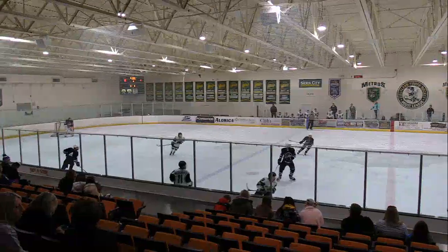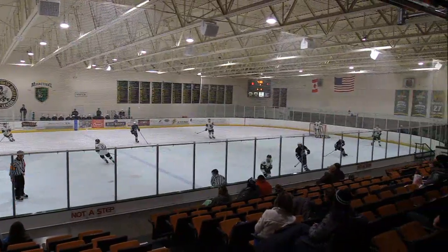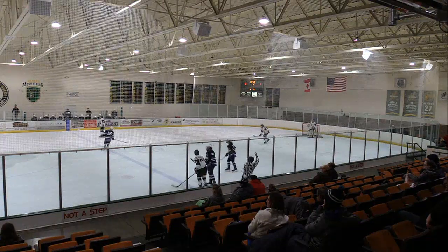And back and forth we go. Back down to the Sioux City zone. Pihan will shoot it out. And that's going to be an icing call against Sioux City.